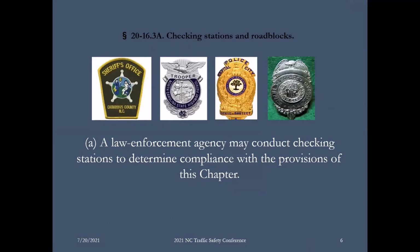The very first subsection of 20-16.3A says a law enforcement agency may conduct checking stations to determine compliance with the provisions of this chapter. That's the very first line of the statute, and it's significant because it's making the declarative statement that Joe just made. The chapter being Chapter 20, it covers DWI, license, registration, any other traffic things, open containers, stuff like that. The purpose of a checking station conducted under this statute is to determine compliance with Chapter 20. There's no distinction between enforcing any other part of Chapter 20. So that's the significance of that first line.